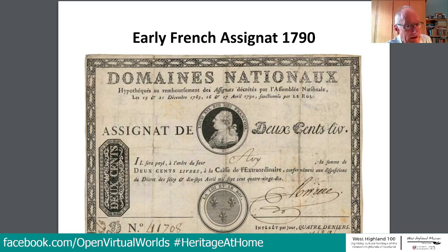And this is the final slide I'm going to show. It's a later issue, but after the French Revolution in 1789, there was a huge shortage of currency, and so they resorted to paper. And so these early French assignats, as they were called, were issued. And it's just another example of paper money.